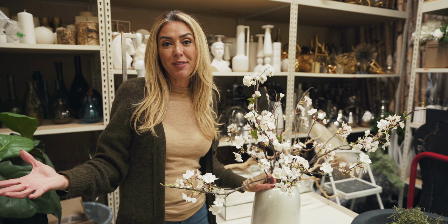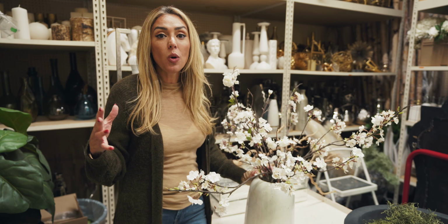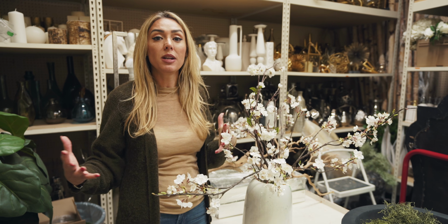If you didn't have any flowers in there, it would kind of feel a little bit cooler. So we decided to do some florals, and you don't have to go and overdo it. You can just have a few stems in a larger vase because you want it to be substantial.